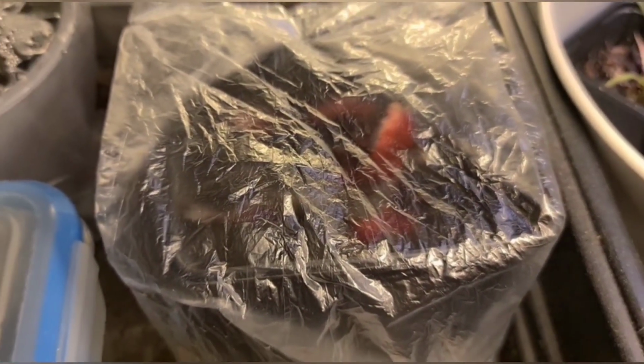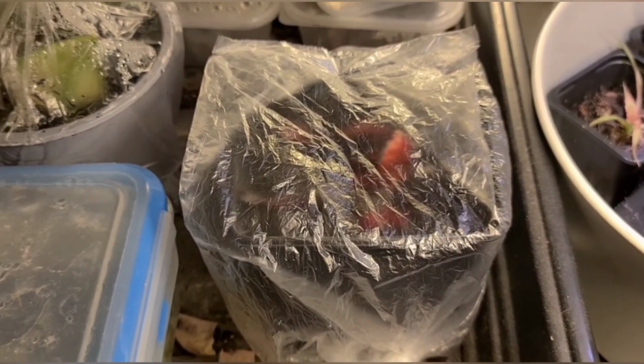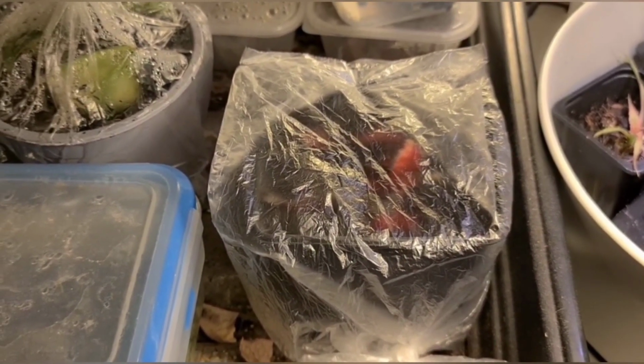Now ideally I place these in a heated propagator with a grow light, but any warm bright space like a sunny windowsill should do. And then in about 4 weeks' time you should find that you're starting to get little plantlets starting to emerge from the soil.